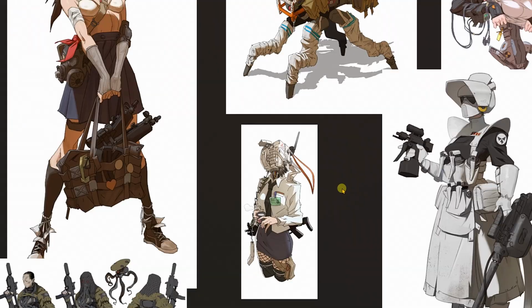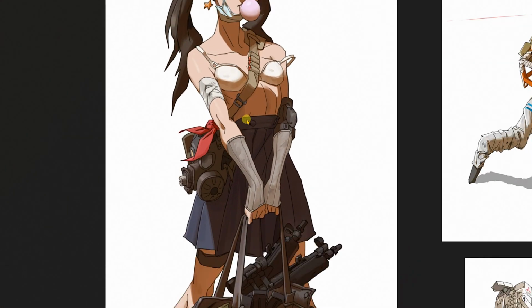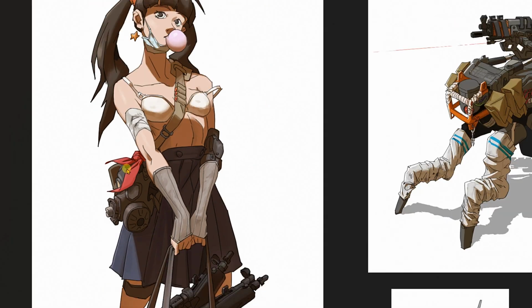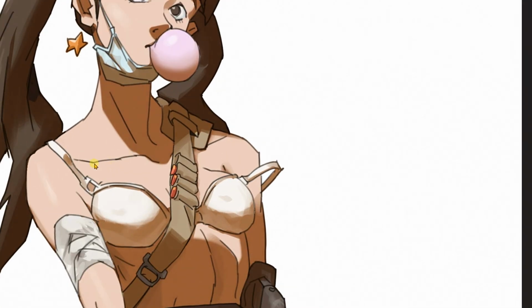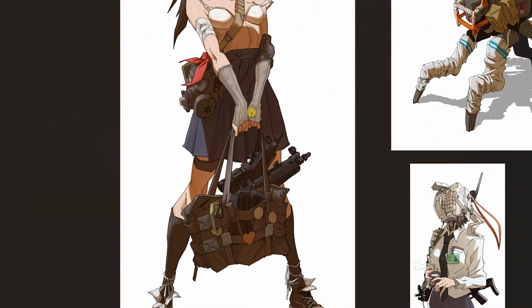Yeah, I think this is a great example of simplifying your lines. This one is not inked. Yeah, it still has a pencil look to it. It's a bit darker. It's not a full inked piece, but I do notice it's slightly darker, almost black.